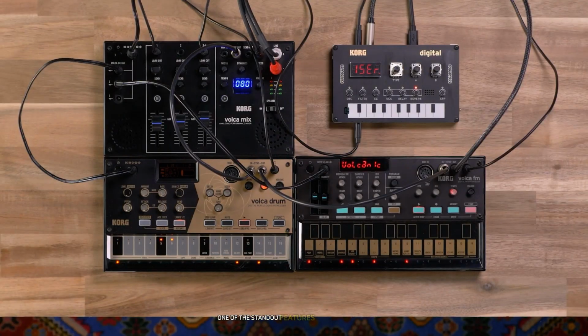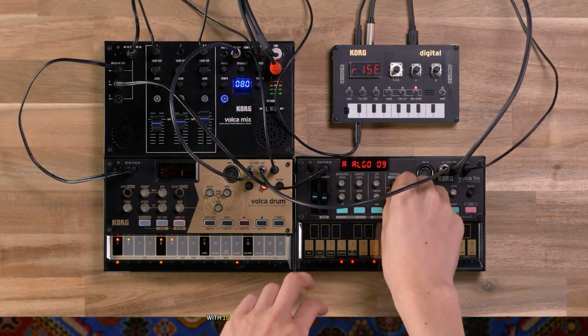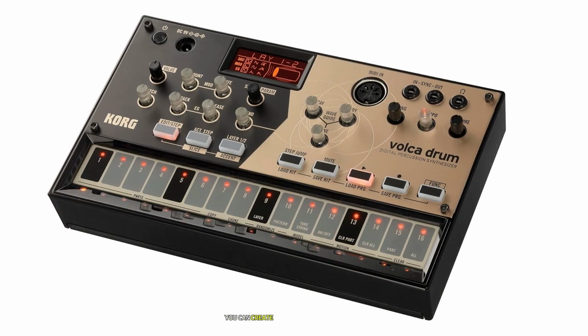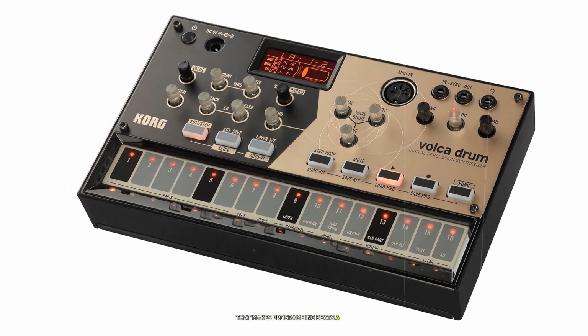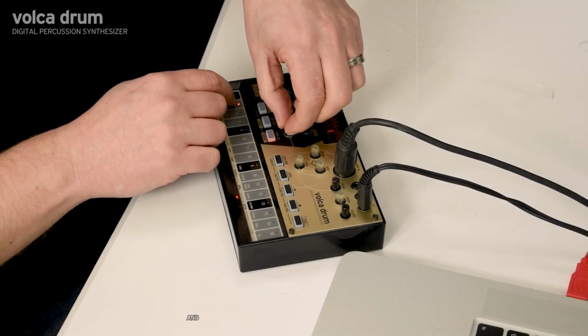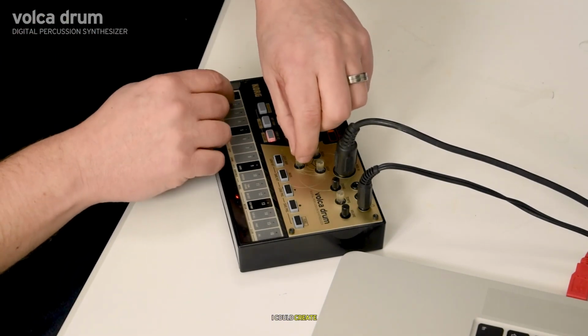One of the standout features of the VOLCADRUM is its intuitive sequencer. With 16 steps and the ability to chain up to 16 patterns, you can create intricate rhythms with ease. The touch-sensitive buttons provide a tactile experience that makes programming beats a joy. I spent hours experimenting with different patterns and was consistently impressed by the musicality of the sequences I could create.